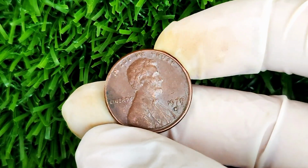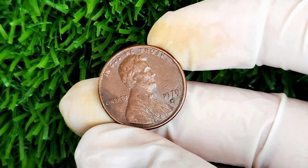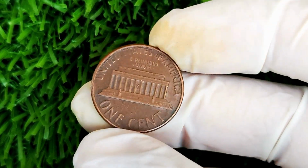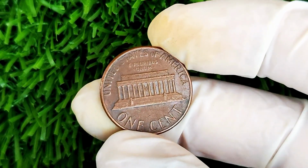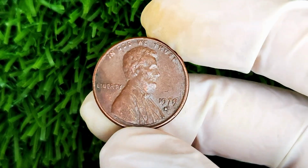Sometimes the clue lies in the rim itself. But what happened to the most recent discovery will blow your mind. A collector submitted his 1979 D penny to grading services. When it came back authenticated as a rare variety, its value skyrocketed overnight. What he once thought was pocket change instantly became a coin worth more than $1 million.